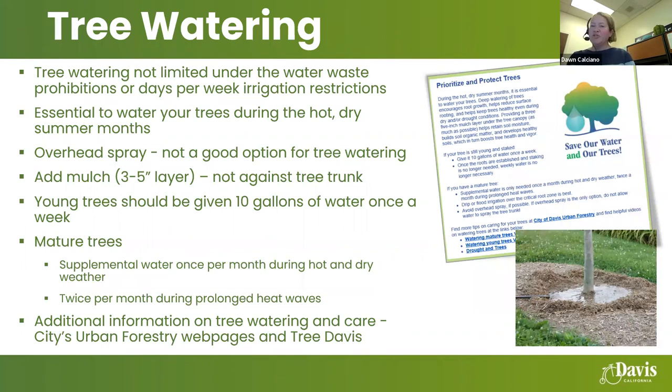Something to definitely be aware of is tree watering. One of the biggest lessons that came out of the last drought was that a lot of people took the step, which was a really great step, of turning off irrigation or converting turf to low water use plants and cutting back on irrigation. But then there wasn't really the messaging about making sure you're watering your trees. And so what we found is that a lot of trees either died due to the drought or they were really weakened and then opened more to disease after the drought. So definitely that's one of those statewide lessons that was learned during the last drought.